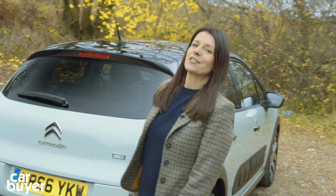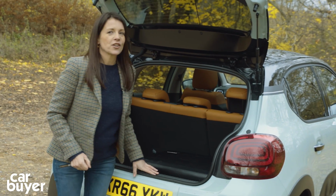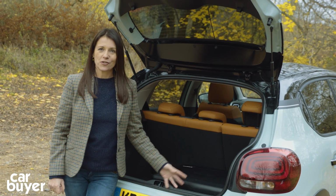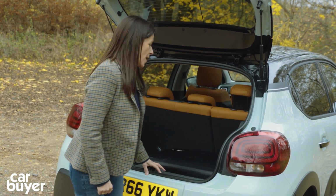Now Citroen have set out to make the C3 practical, and it is. It does have a very large boot. It's larger than the boot you'll find on the Ford Fiesta, the Vauxhall Corsa or the Peugeot 208, although not quite as good as the one you'll get on the Skoda Fabia or the Honda Jazz.